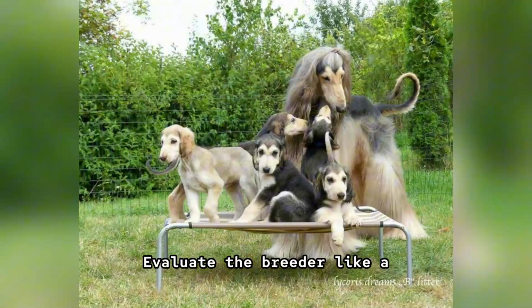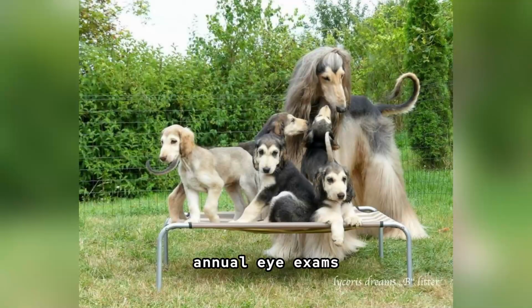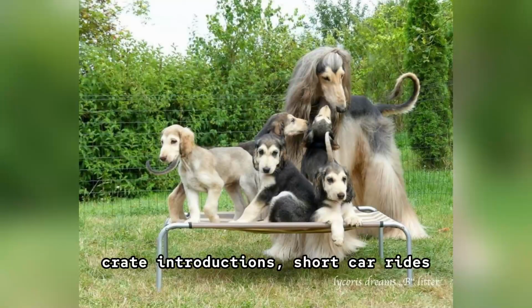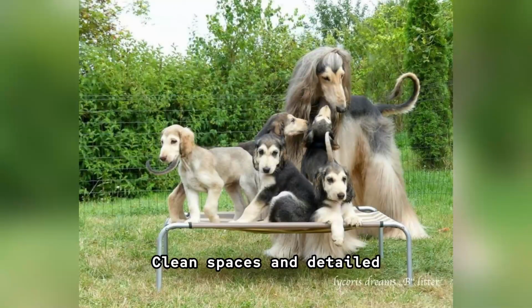Evaluate the breeder like a partner in your dog's long life. Look for health testing on both parents' hips, annual eye exams, thyroid, and transparent discussion of family health and temperament. Ask how puppies are raised: in-home socialization, sound exposure, early grooming routines, crate introductions, short car rides. Clean spaces and detailed answers are green flags.